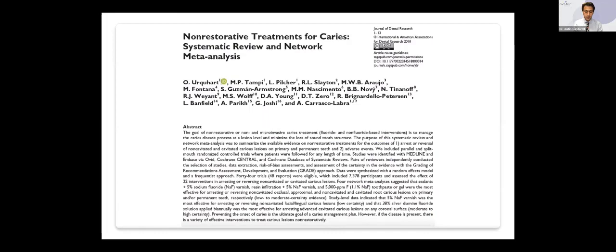This is an article from the Journal of Dental Research. It's a study of non-invasive treatments, looking at the effectiveness of sealants, sodium fluoride, and SDF on non-cavitated and cavitated lesions. The take home here is that although fluoride varnish and sealants work to varying degrees on minimally or non-cavitated lesions, SDF was found to be the most effective treatment for advanced cavitated lesions of any surface.